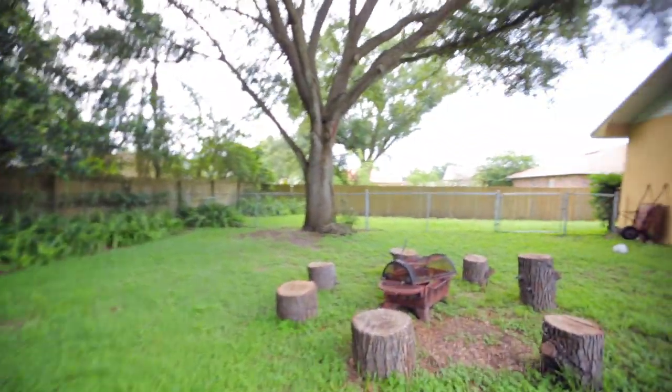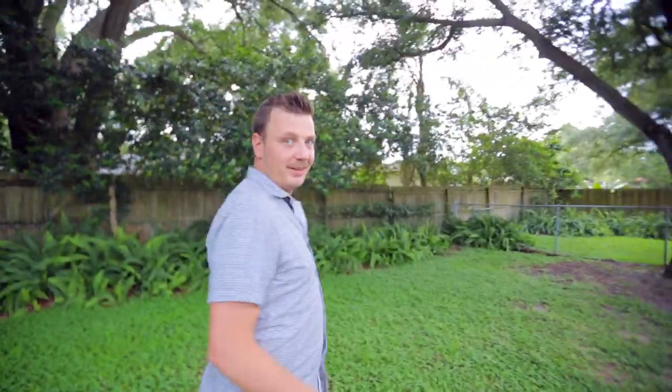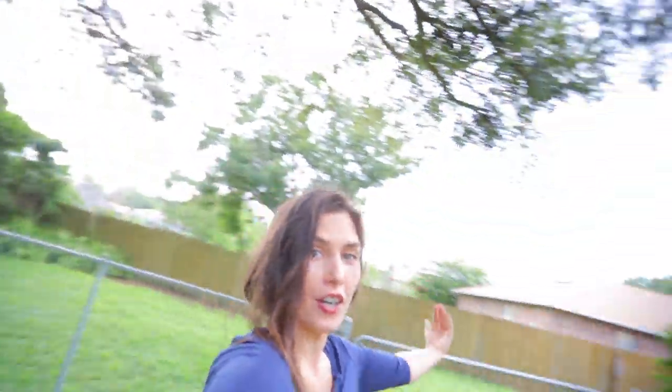Kind of feel like a gymnast after that. Now, if you're Saturday night and you want to hang around the fire with our friends, this is the spot we do it. That's funny, but true. That brings us to our side yard.